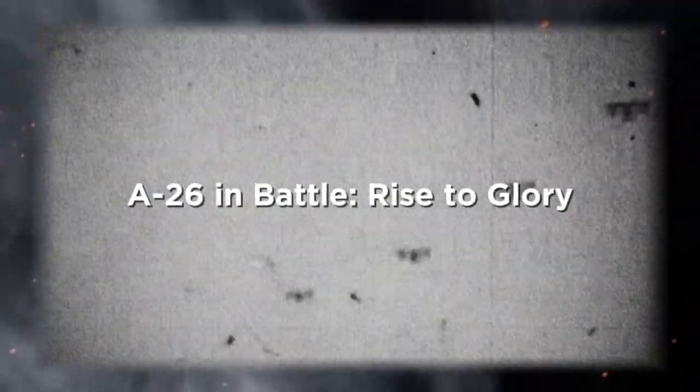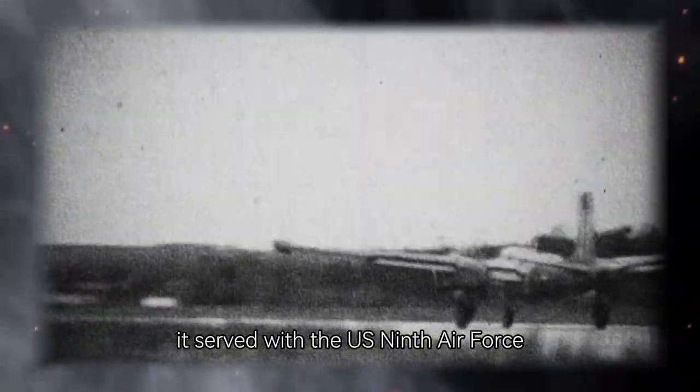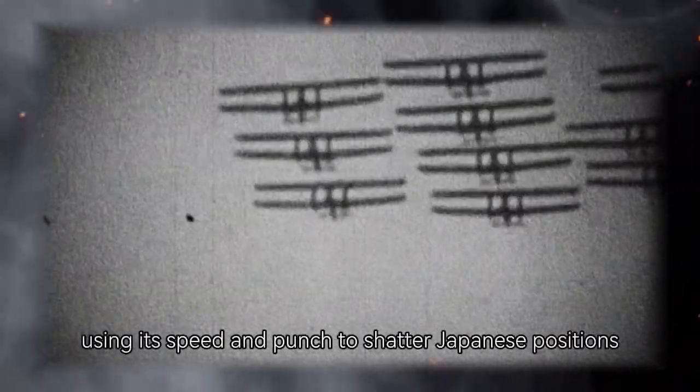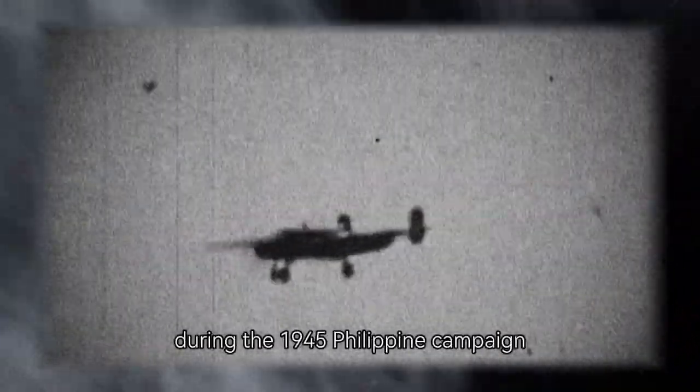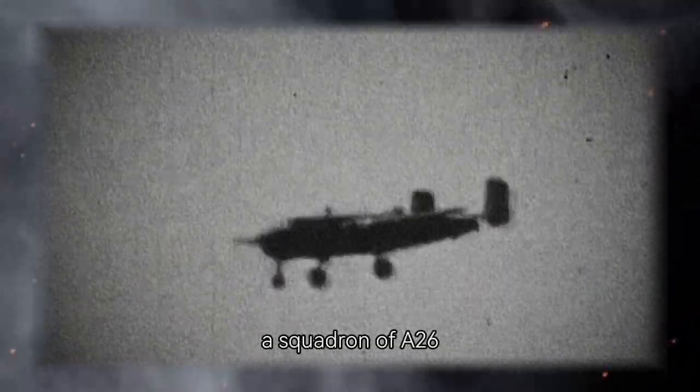A-26 in battle, rise to glory. By late 1944, the A-26 had become a vital weapon in both Europe and the Pacific. In Europe, it served with the U.S. 9th Air Force, devastating German convoys, ammo dumps, and Luftwaffe airfields. In the Pacific, the Invader excelled in jungle warfare and island assaults, using its speed and punch to shatter Japanese positions. A classic example: during the 1945 Philippine campaign, a squadron of A-26s obliterated a Japanese airfield in a single strike, destroying over a dozen enemy aircraft on the ground with minimal losses.